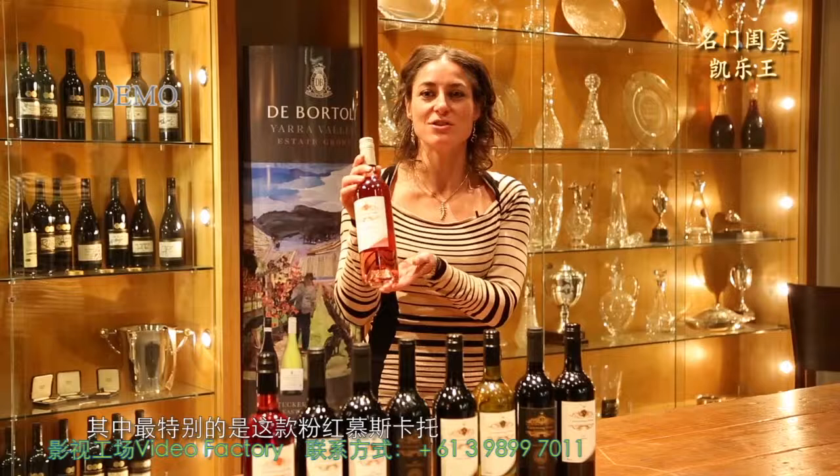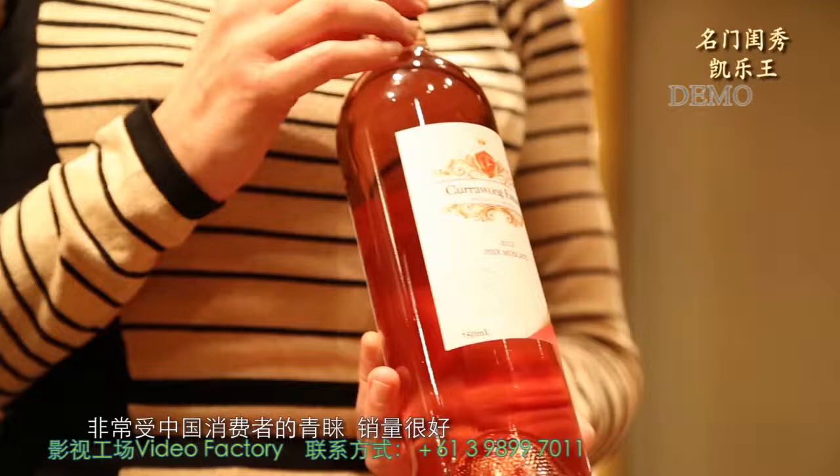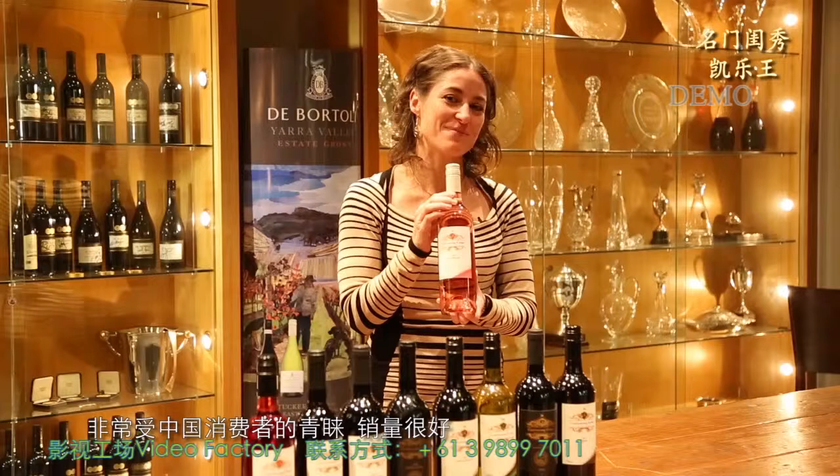This wine here in particular, I think, is the Pink Moscato 2010 vintage. It's fairly low in alcohol, 8%, and I think that makes it perfect for the Chinese market. These wines have been selling really well in China so far. We've been selling them 2 years, and they've gone so well. And I think this wine in particular will have some excellent success.